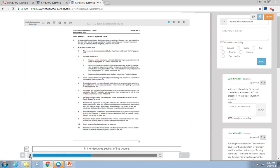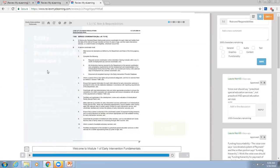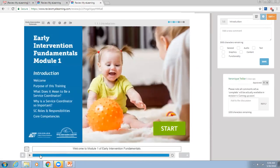This is a pause button. So I'm going to pause that there. And I'm going to go back to that first slide, the introduction. You see it doesn't play again because it already played once. And so when I went back to that slide, it didn't replay. So that's the table of contents. So you can use that to navigate back and forth.